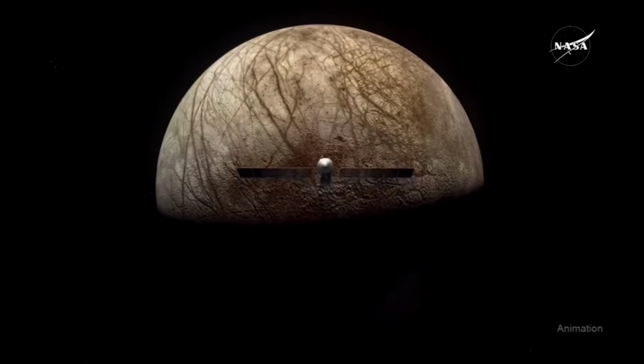Today, I'm joined by two incredible guests from NASA's Jet Propulsion Laboratory who are helping make this mission possible. First up, we have Cynthia Phillips, Europa Clipper Project Staff Scientist. Welcome, Cynthia. Thanks, Tahira. I'm so excited to be here today. And Jenny Kampmeyer, Europa Clipper Science Systems Engineer. It is great to see you, Jenny. It's great to be here, Tahira. Thanks for having me.